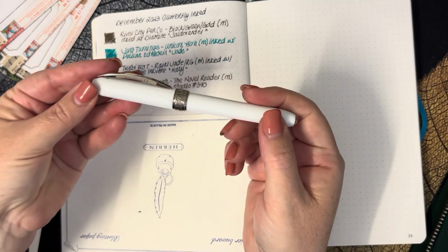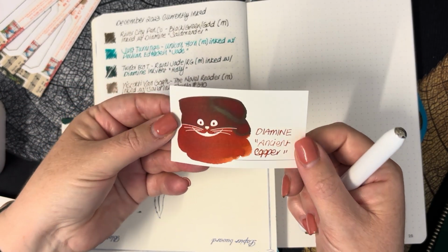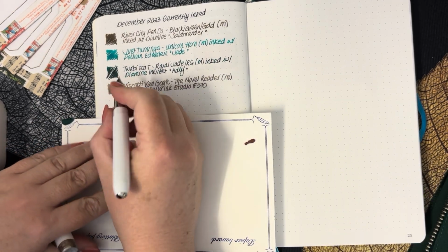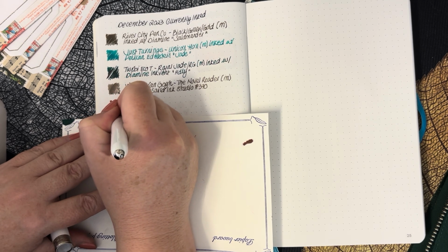The next one we have is a Visconti Rembrandt with a medium nib, and in this one I have got Diamine Ancient Copper. It's an old favorite. I'm sort of debating whether I buy another bottle of that or whether I try something new.